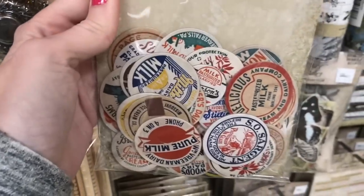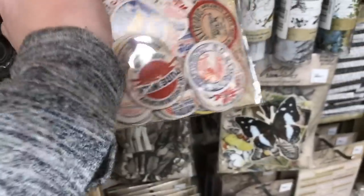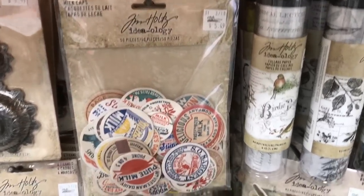Cute milk caps. Alright guys, we found some of the new things. Fun. Those are really cute, although you could go to Feed the Birdies and get some actual vintage milk caps, I bet.